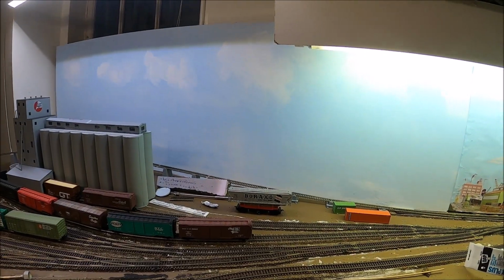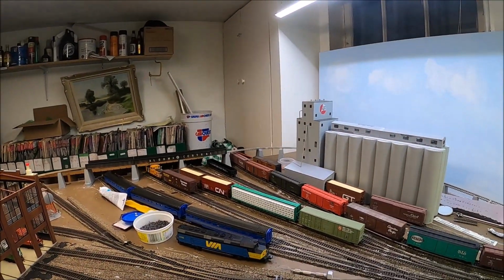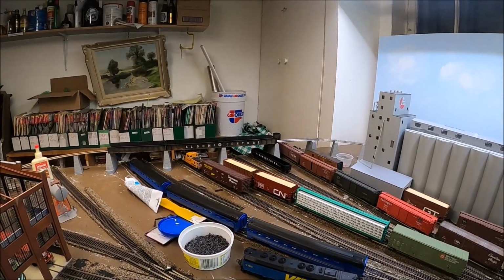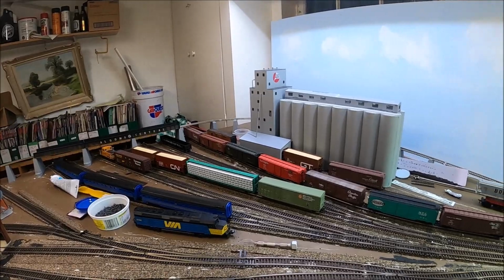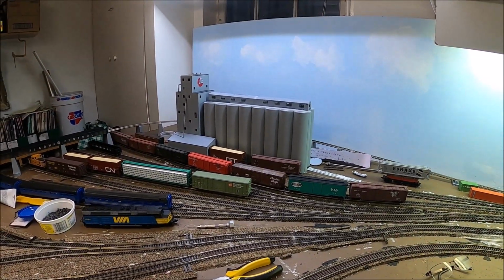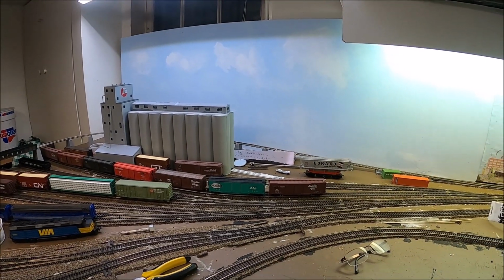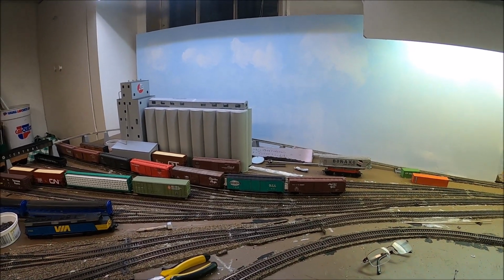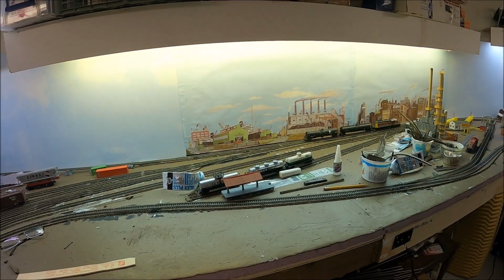The thing about this railroad is it started off like, oh, I'm going to make it prototypical, like Algoma Central. Then I can't really get into all the exact prototypical stuff, and I looked at how much stuff costs these days, and I'm going to have to use a lot of used stuff to make this work, because my other hobby, drag racing, takes up a lot of money.